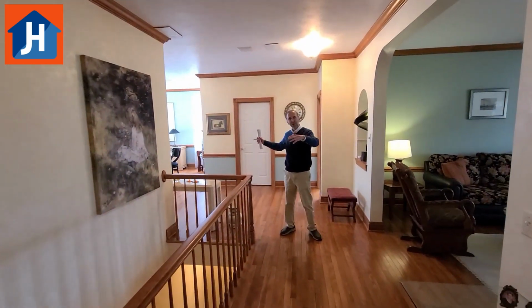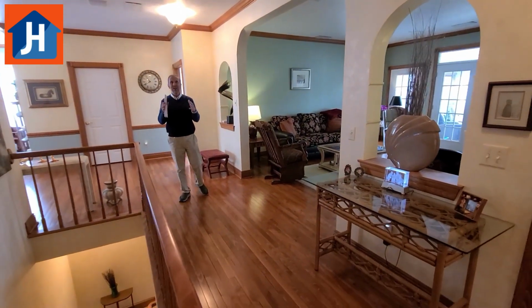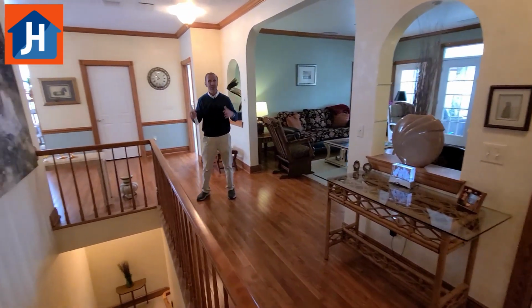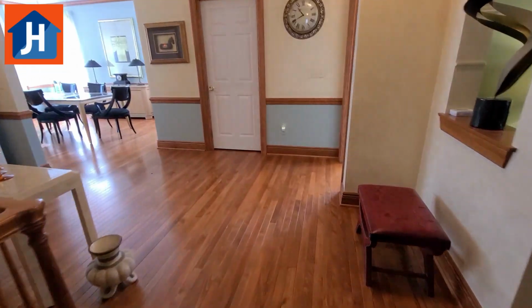You have this huge common area, which I said is great for greeting your guests, but it also ties every room in the house together. All the bedrooms come into this area, the family room, the dining room, and the kitchen. I just love the way this ties the whole house together. It's really great.